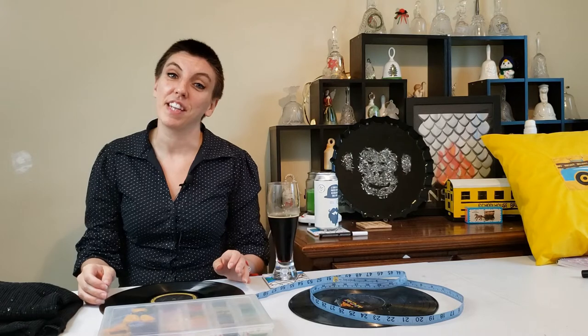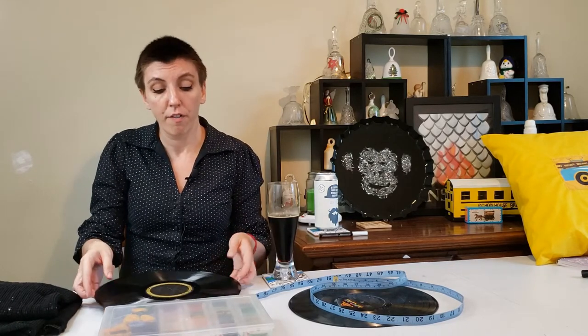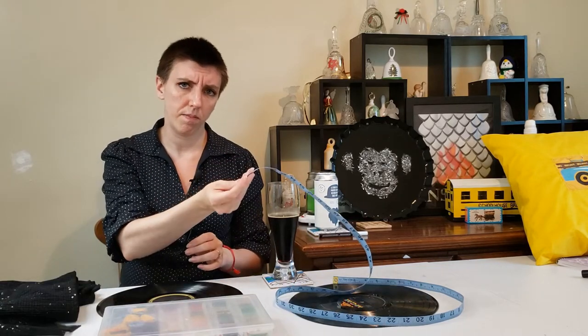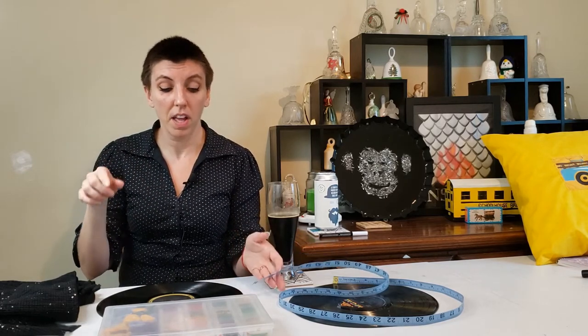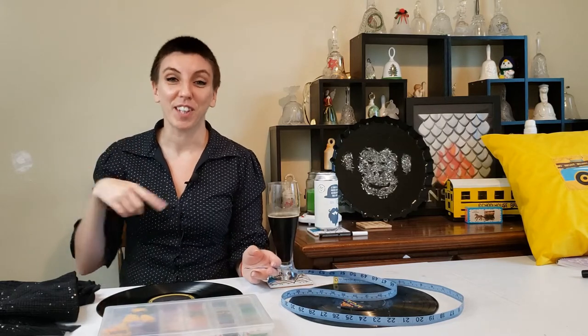So we're back upstairs now while the lamp is drying, and we are going to get started on the lampshade. First thing you're gonna need, single record. We measured the circumference. Thank you. I kept saying diameter and he was yelling at me. Well, I'm yelling at you. We measured the circumference of the record.